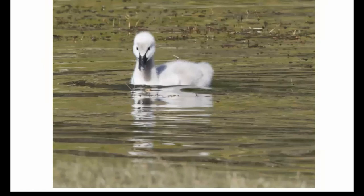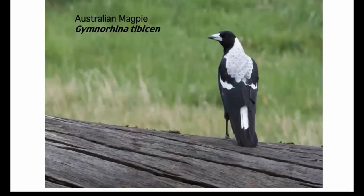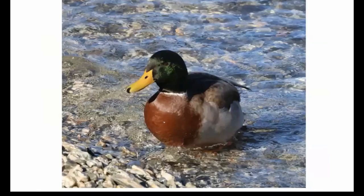Two other birds that were introduced from Australia are the Eastern Rosella, a very pretty parakeet, and the Australasian magpie. Two introduced waterfowl are the feral greylag goose, and of course, the mallard duck.